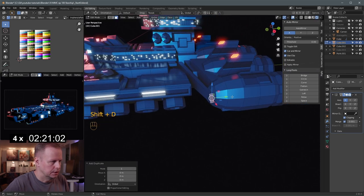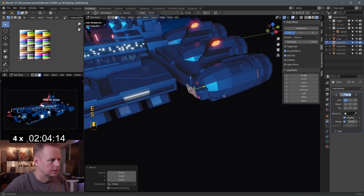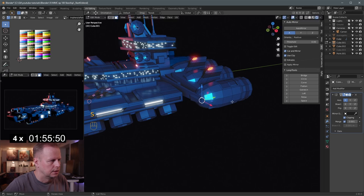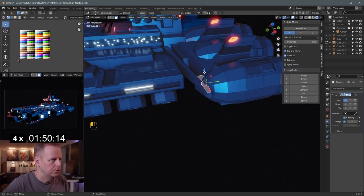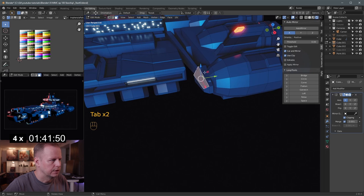It probably breaks all principles. Well, Shift D, scale X, zero, scale Y, E to extrude. I don't know what I'm doing right now. E to extrude, S to scale. It felt like I should have some sort of a support there for that engine. That looks stupid. Scale. Scale. You can also put massive hoses and stuff on. I'll keep this for now, but there's definitely room to delete, if it makes no sense.